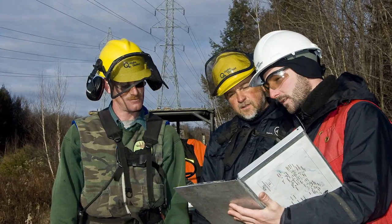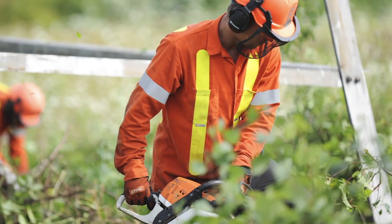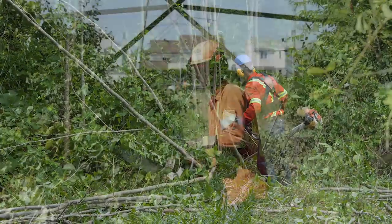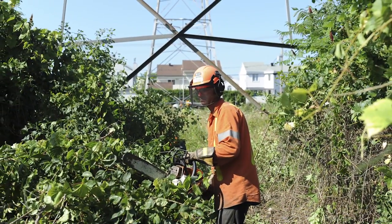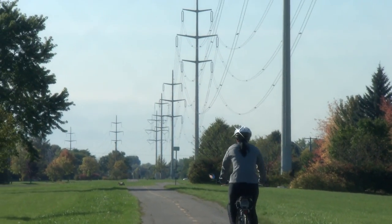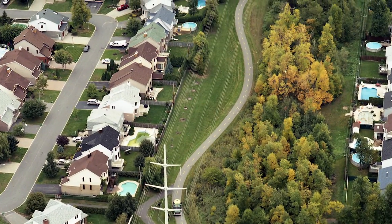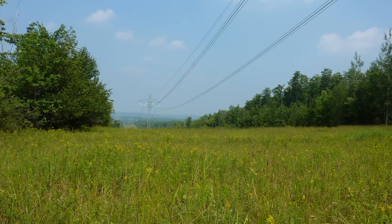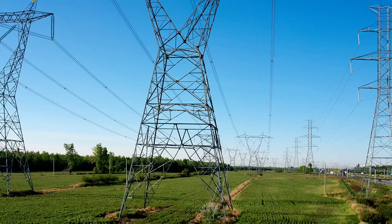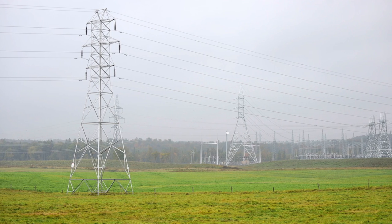Hydro-Québec specialists are in charge of planning and selecting the methods for maintaining rights-of-way. The work is carried out by qualified companies whose workers are trained to comply with Hydro-Québec's safety criteria and technical specifications. Hydro-Québec specialists also determine what activities can be safely practiced in a right-of-way. That's why you need Hydro-Québec's written permission before undertaking any kind of work in a transmission line right-of-way. For your safety and to ensure reliable electricity service, vegetation must be kept away from power lines at all times.